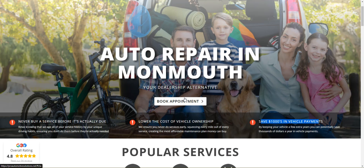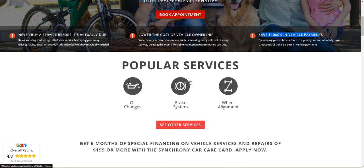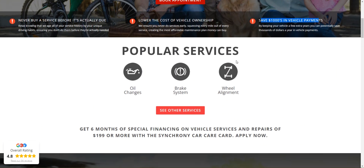Again, we can change these up to whatever you want, but we found these work very effective in getting conversions out of the websites. Now, as you scroll down here, we have popular services. We can showcase 3 or 6 services, whatever you want. But usually we want to stick with the basics that people know they need and are looking for, the majority of things. And we showcase those. So that's completely up to you which 3 they are.